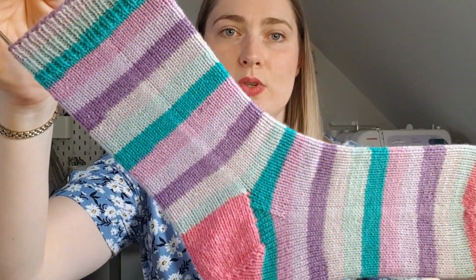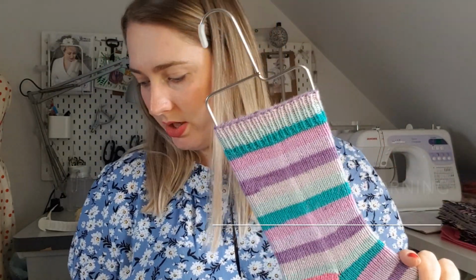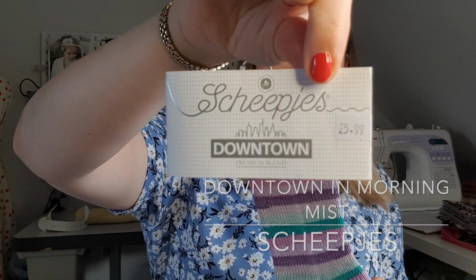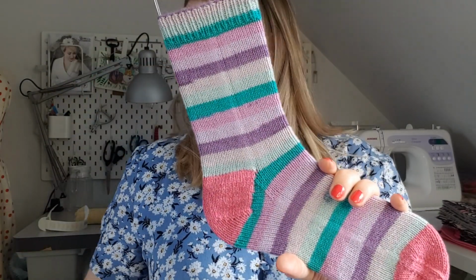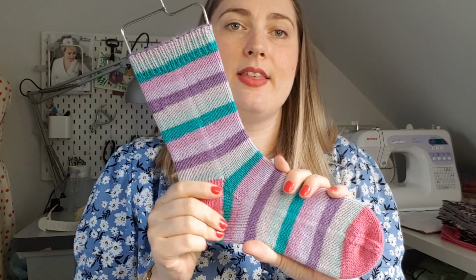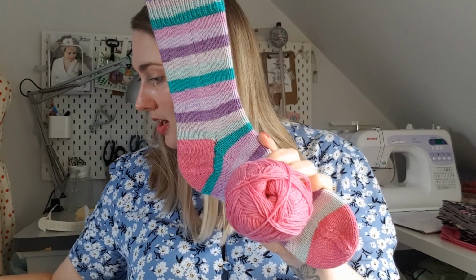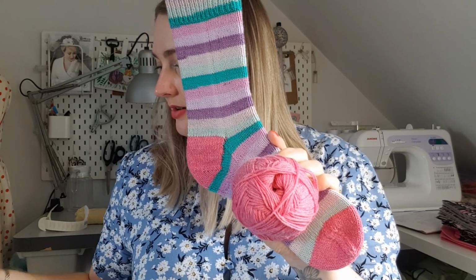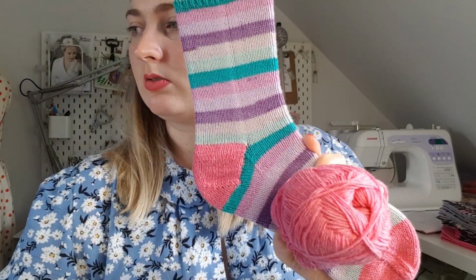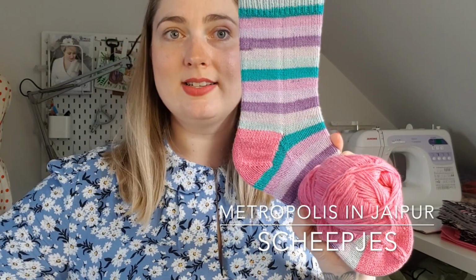Oh, how cute is this yarn? So this is called Downtown by Sheepies. And this one is Morning Mist, the colourway. That's the striping, which is really beautiful. And then I have added in this pink one, which is their, oh, it's not Downtown, what's it called? I'll put it on the screen. Oh, Metropolis.